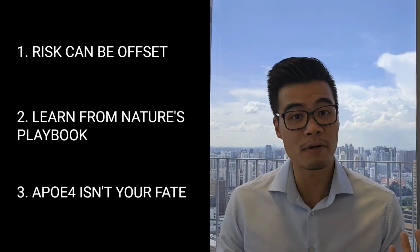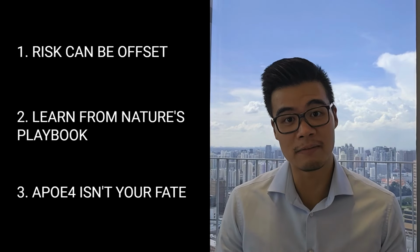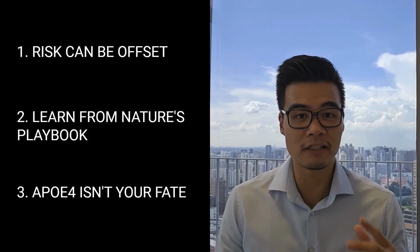And third, your ApoE4 isn't your fate, it's a starting point. Whether it's through better synaptic function, reduced tau pathology, or enhanced cholesterol transport, these protective variants give us targets. In the Phoenix community, we are already running structured experiments to test which lifestyle interventions might move us in that direction. So don't see ApoE2 stories as not relevant and say these guys are so lucky. See them as blueprints for brain resilience for us ApoE4 carriers.